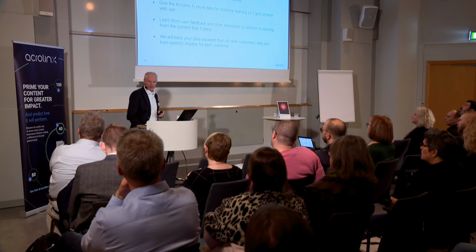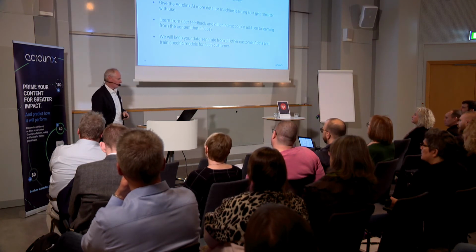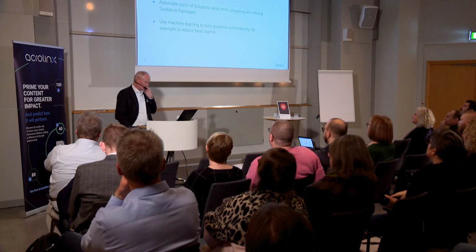Very clear point that I made already, worth stressing. This is not where we put all of everyone's customer data into one big pot and start learning stuff. We have, of course, data agreements with all our customers, and we will continue to respect those such that your data remains separate, and the language models that we will build will be kept very, very clean and tidy from each other. There will, of course, be some generic things like grammar and spelling that will get better by virtue of the generic content that we put through the platform, but your specific content remains your IP.